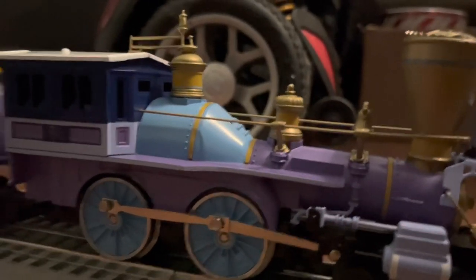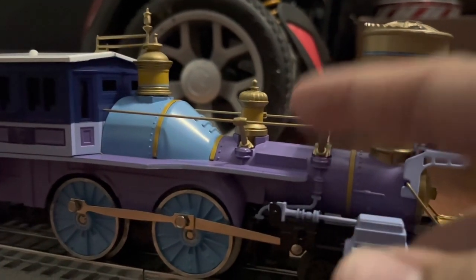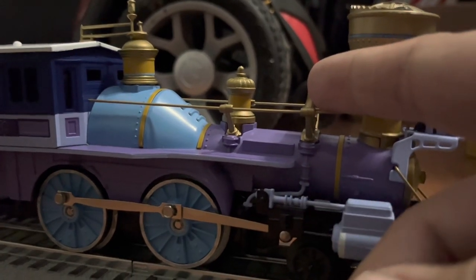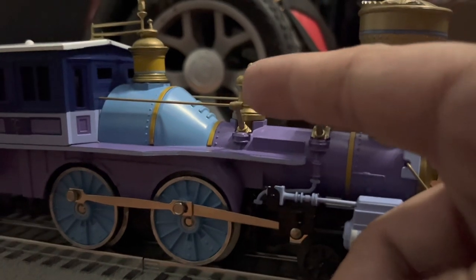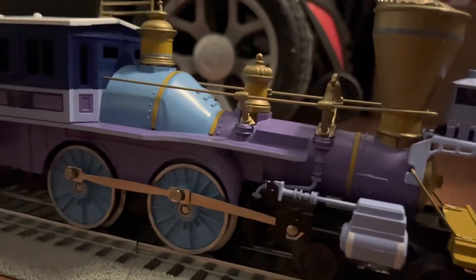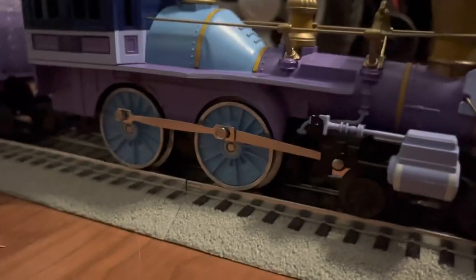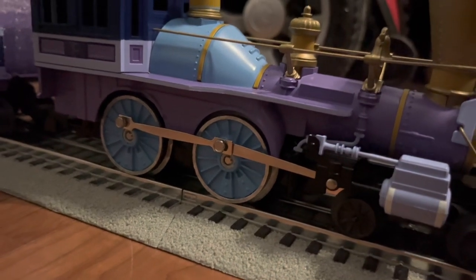Behind the smokestack, you got separately applied handrails. And then you got a separately applied bell and separately applied sand dome here. And separately applied steam dome right here with a whistle up top. And the boiler bands are a beautiful gold color. The driving wheels on this are a beautiful light blue.